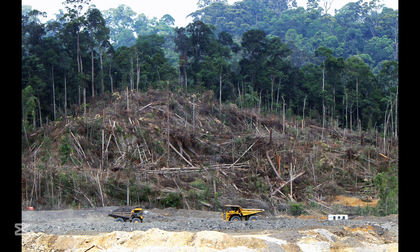There's concern the Amazon could reach a tipping point where it shifts from rainforest to more of a savanna-like state, just because of this deforestation feedback. Given its size and importance for weather patterns, that's hugely worrying. That sounds incredibly serious. Okay, what else? What other human impacts harm stability?